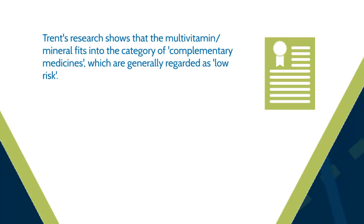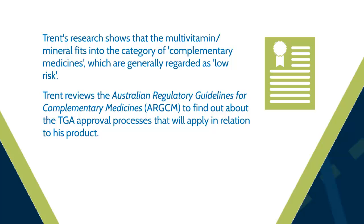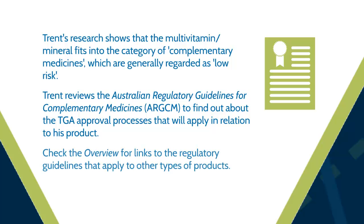Trent's research shows that the multivitamin mineral fits into the category of complementary medicines, which are generally regarded as low risk. Trent reviews the Australian Regulatory Guidelines for Complementary Medicines, or ARGCM, to find out about the TGA approval processes that will apply in relation to his product. Check the overview for links to the regulatory guidelines that apply to other types of products.